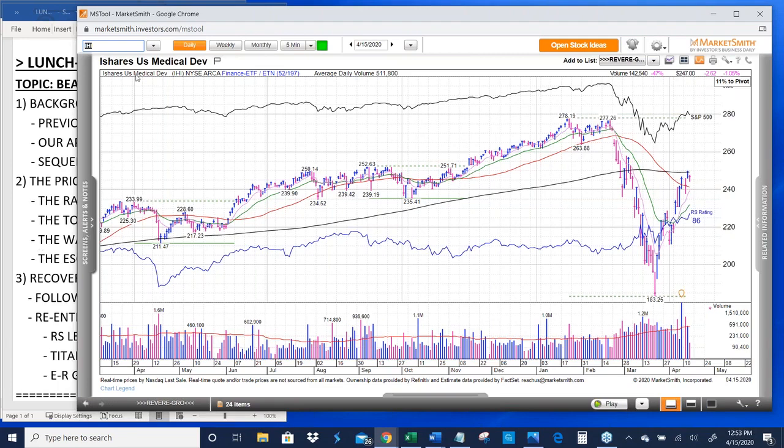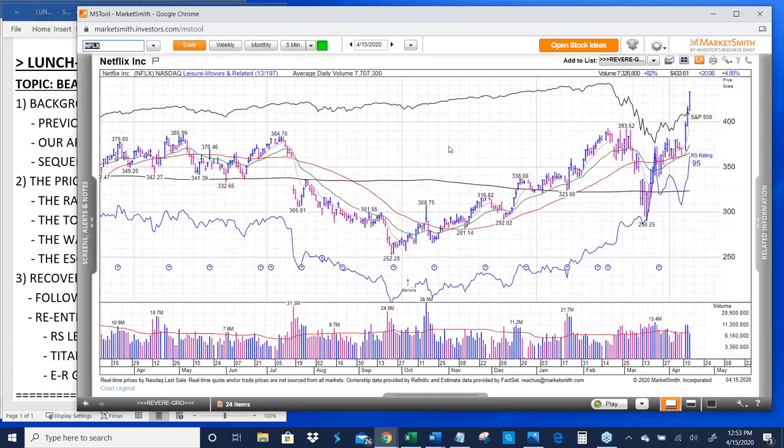Should I wrap up profits on Netflix? That's a great question. I would say partial. This isn't going to keep going like that. But it's clearly a leader, and you will get a chance to buy it back in a lower risk entry when it touches the EMA. That's the very faint pink line here, or it'll touch the 21-day.